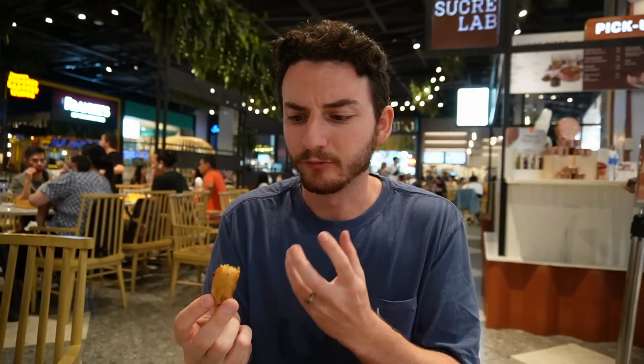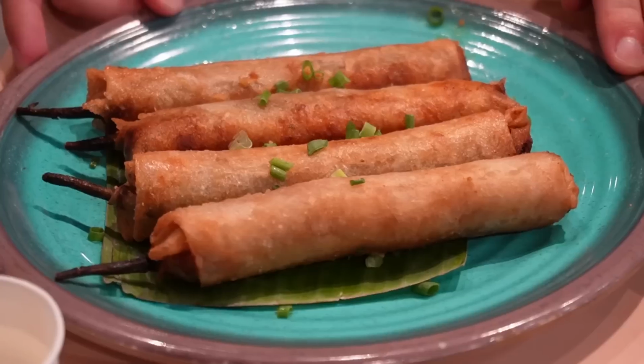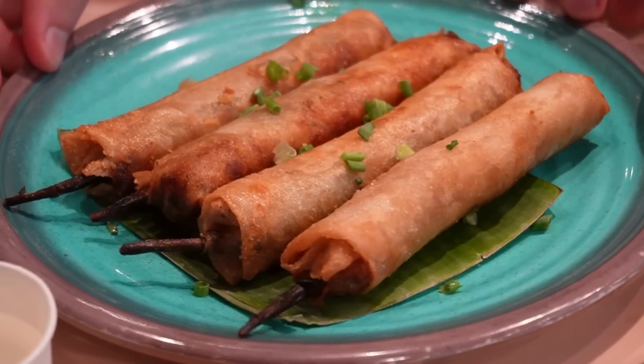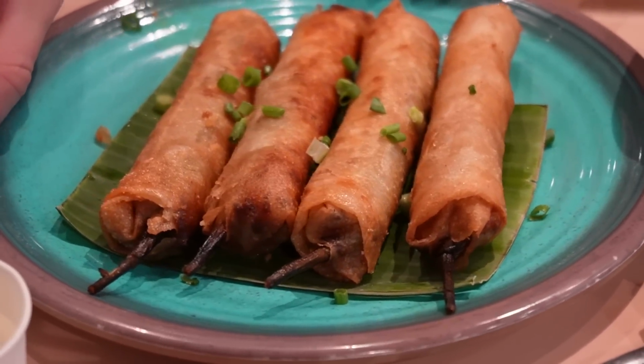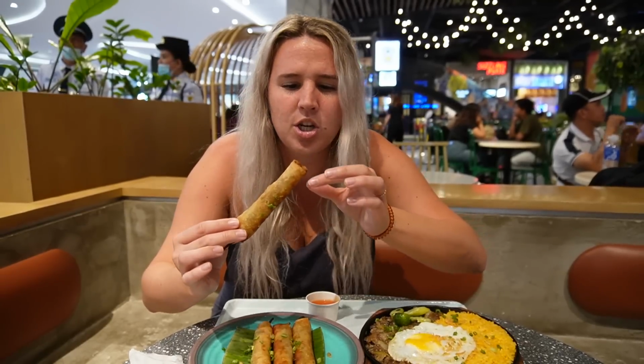At first, there was a little bit of a sweet flavor, and then I got more into it and you could taste the pork. I'm not sure if this one's going to be super spicy. There's a whole pepper in here. I'm not sure what else is in here. I think it said pork or tuna.